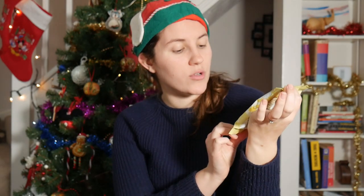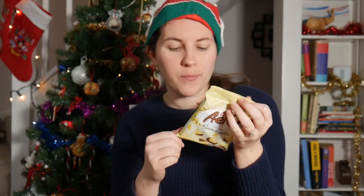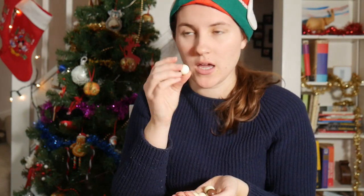Okay, we've got four more things to try. So I'm going to try some of the Aero Dreamy Snow Bubbles. Now these are an aerated vanilla flavor center with a half milk chocolate, half white shell. 8 sweets equals 1 serving, very important to know. Let's see what these are like. Okay. These are cute. See if you can see half white chocolate, half dark chocolate. Let's see what they taste like.